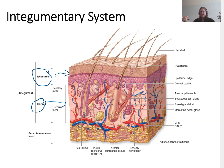When they say beauty is skin deep, I guess they know that your hair is dead, your skin is dead, because all those cells are too far away from the blood supply. Now, the dermis is below it, and we'll be talking about that in more detail in a later lecture.